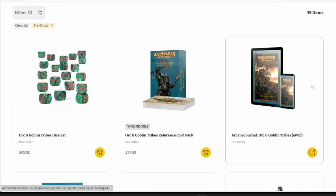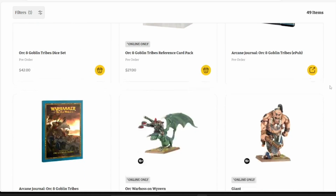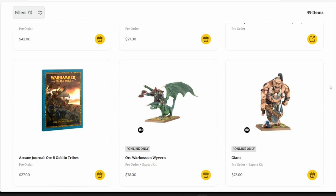All right, so getting started here, we've got a bunch of the new Orcs and Goblins stuff. We got the dice, the cards, the actual Arcane Journal, and then a bunch of old models being remade as well. So very cool if you're after the Orcs and Goblins. This is like a massive drop for them. Tons and tons of new stuff coming out for old models, and then also a brand new model as well in the Black Orc Commander.